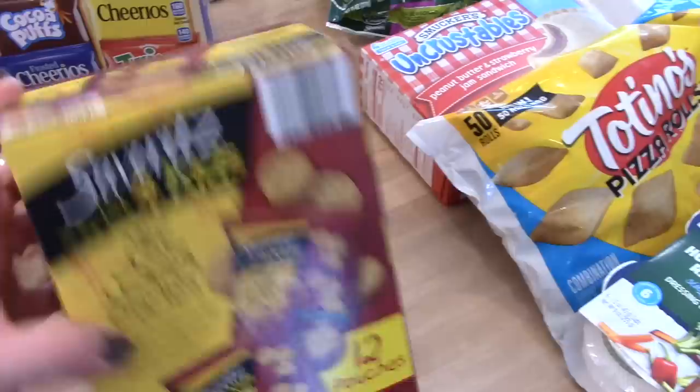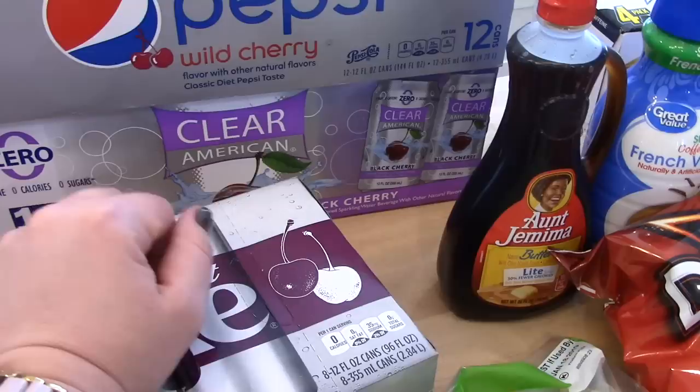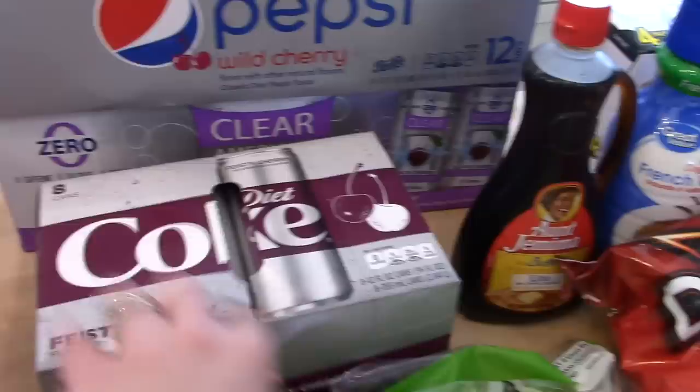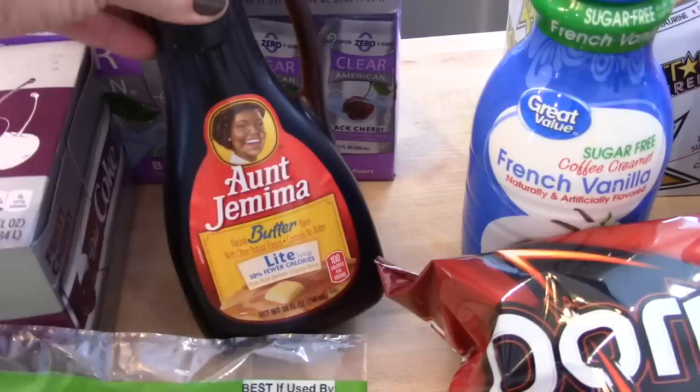So from Walmart, I got some Diet Cherry Pepsi, and then I also got some of this Clear American Black Cherry. It's just a flavored water. Oh, actually, I got this at Aldi too, this Diet Coke Feisty Cherry. I got some frozen broccoli, some shredded lettuce for walking tacos, some Doritos for walking tacos. We were almost out of pancake syrup, and this is always the kind I buy. It's the Aunt Jemima Butter Light, so I'll just keep that in the pantry.